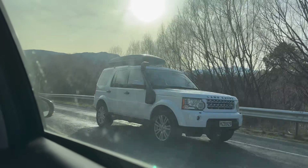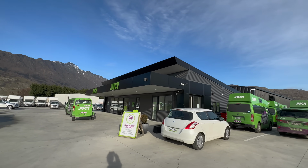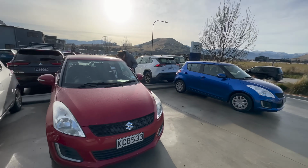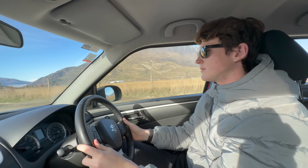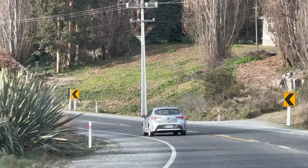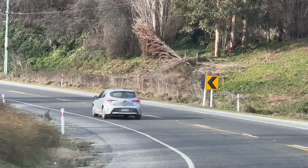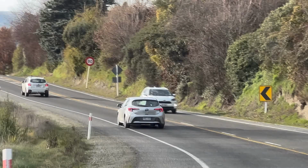Welcome to day 3 of 5 here in Queenstown, New Zealand. Today we decided to rent a car from Juicy. Juicy offer really cheap car rental in Australia and New Zealand. We're gonna check out Lake Hayes today, which was featured in the Takeoff footage earlier.